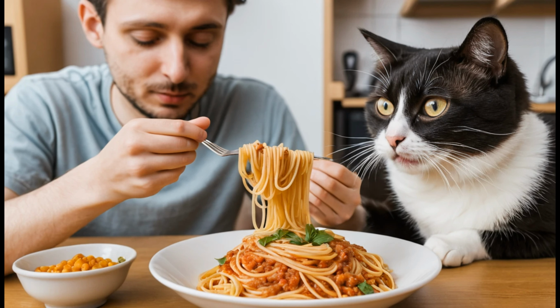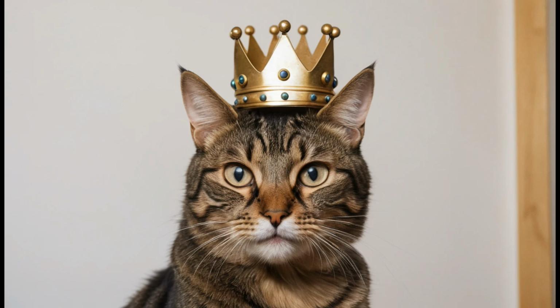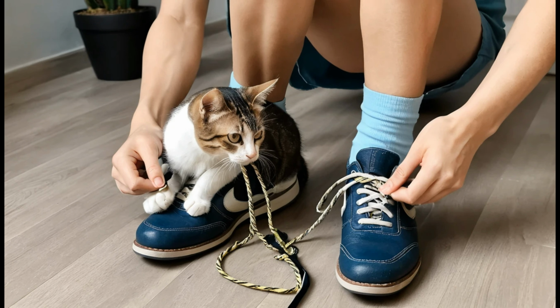By rubbing against furniture first, the cat may be preparing you to be part of its marked territory, reinforcing the bond and making the interaction more comfortable and familiar.